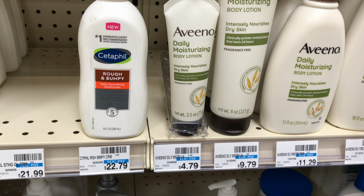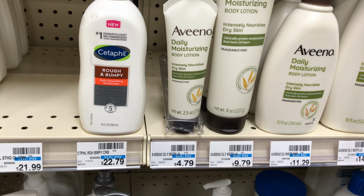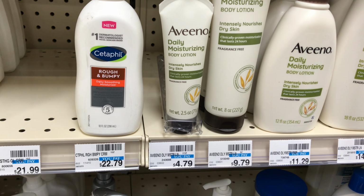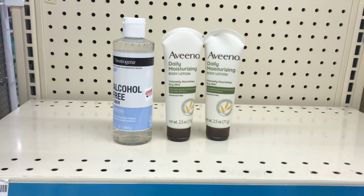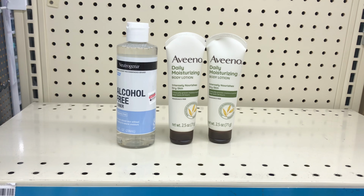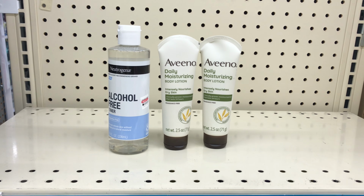I'll be picking up 2 of the Aveeno Daily Moisturizing Body Lotion, 2.5 ounces. I'll be picking up 2 because that's the only deal, only 2 my store has. And I'll be adding a Neutrogena toner to this transaction. This one is priced at $7.29. All 3 of them are going to come up to $16.87.